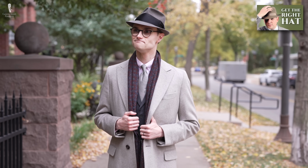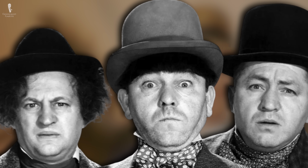Since they're worn so close to the face, they can be uniquely flattering or unflattering, depending on your proportions, which you can learn more about here. Luckily, if you take that video's advice, it's easy to look more like Humphrey Bogart than the Three Stooges.